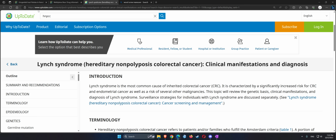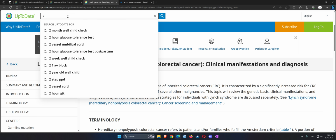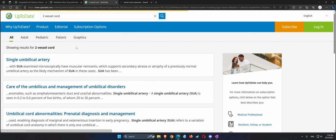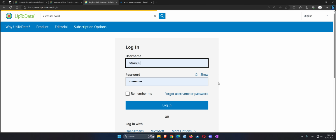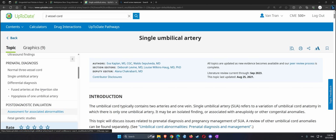Okay. Is this patient at increased risk for anything else? Yes, I believe that may also increase the risk of preeclampsia, secondary to abnormal placentation and abnormalities with the placenta. Okay.